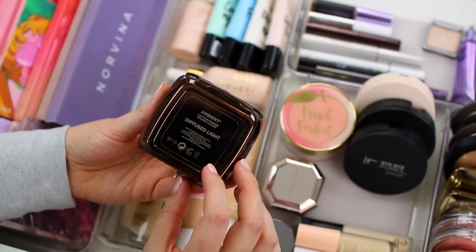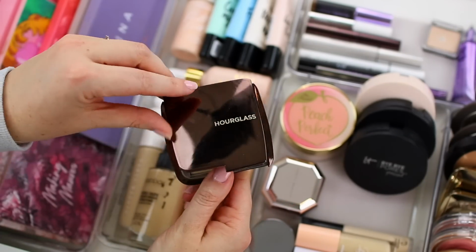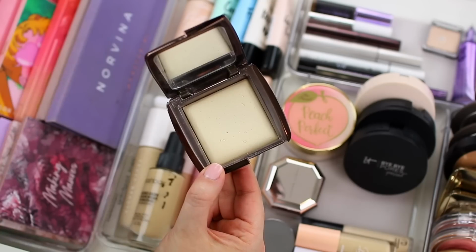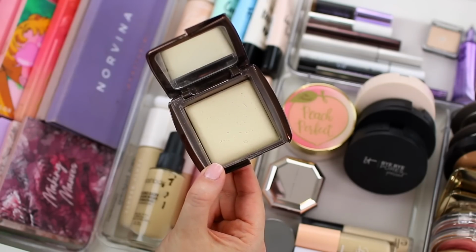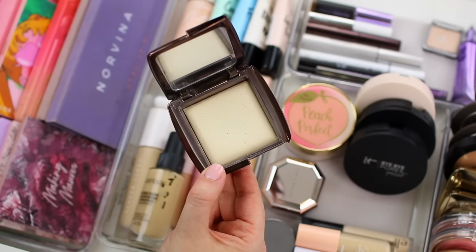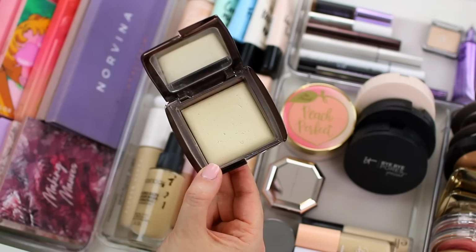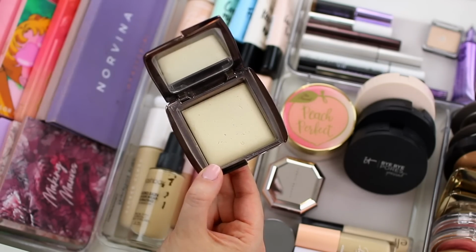This one is the Hourglass Ambient Lighting Powder in the shade Diffused Light. This is one of my favorites. I always use this one under my eyes after I do my concealer just to brighten things up. I will also take this and kind of blend it over my whole face after I do bronzer and blush because it really diffuses any harsh lines and it makes everything look very even.